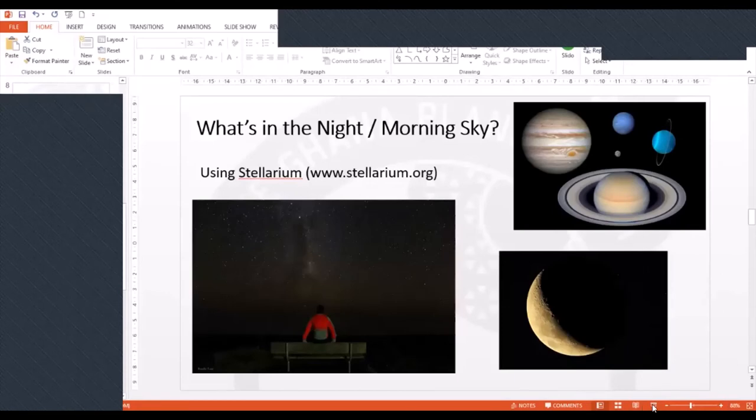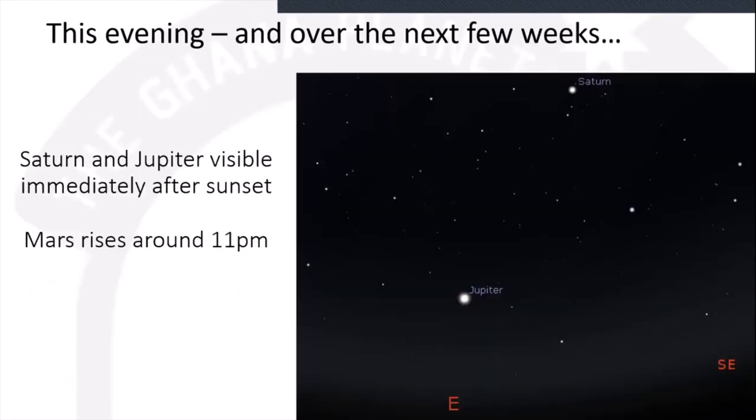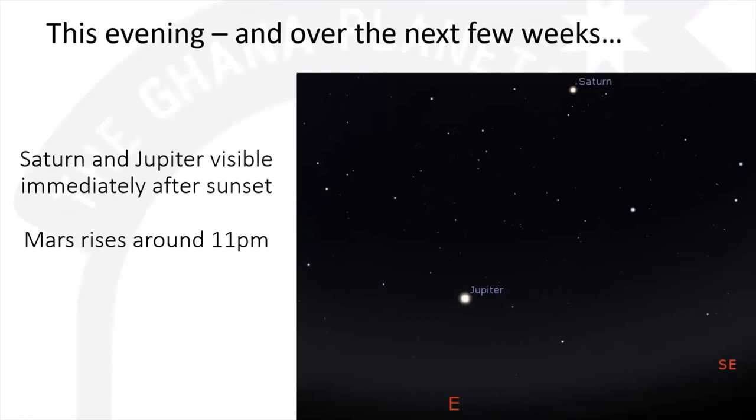So what we like to do is encourage everybody to look up at the night sky. So just to let you know what's happening in the night sky over the next few weeks or so. Nowadays it's good, you can see our big giant planets, Saturn and Jupiter. Immediately after sunset, you'll be able to see Saturn, and then Jupiter will rise by about 8-ish, and you should be able to see it quite well. Jupiter is very bright, should be easy to spot. Saturn, not quite so bright. And then Mars, if you're up late, rises after about 11 in the evening. So Saturn, Jupiter and Mars, you can definitely see.